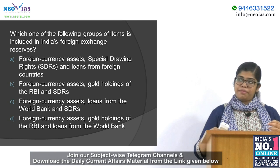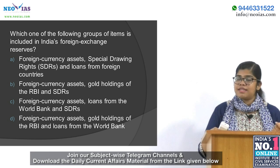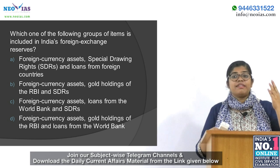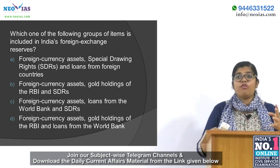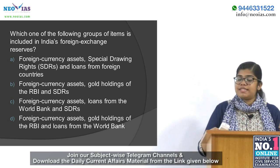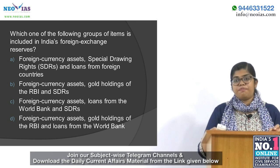Okay, and the main forex reserves are foreign currency assets, then gold, special drawing rights, then reserve tranche position. These are the 4 categories of forex of India. Foreign currency assets, gold, special drawing rights, and reserve tranche positions.